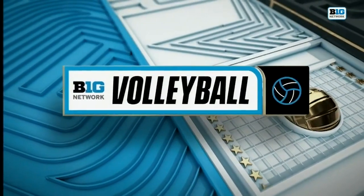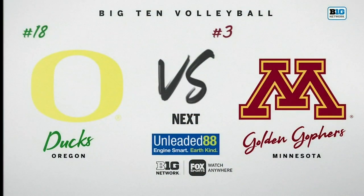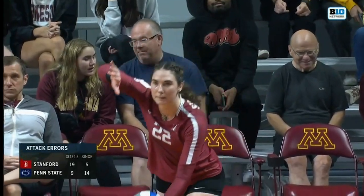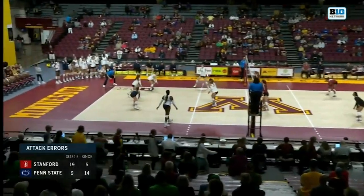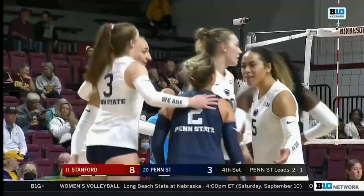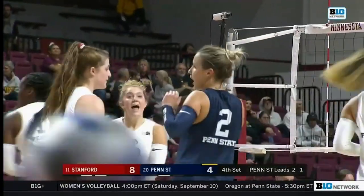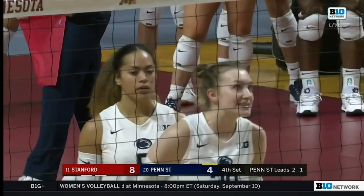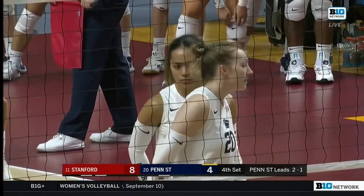We're in set number 4 here in the Turi Pavilion, and for Stanford, it has been quite a turnaround in terms of their errors. It's been a complete flip-flop of play for Stanford and Penn State. We saw Penn State's offense firing for that first set and slowly start declining, errors setting in, and it was the opposite story for Stanford. They had a lot of errors in the beginning and now very low errors, so we've seen these teams completely flip offensively.